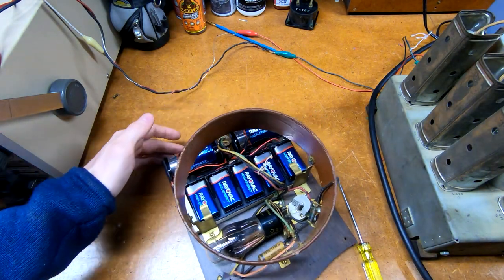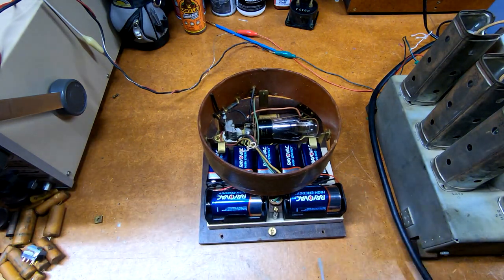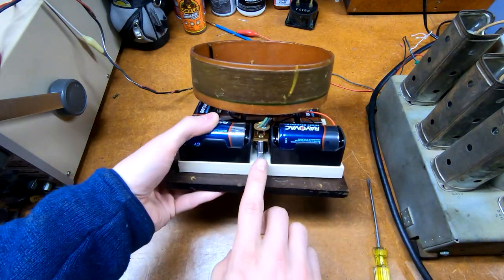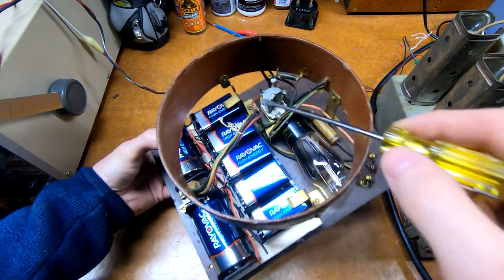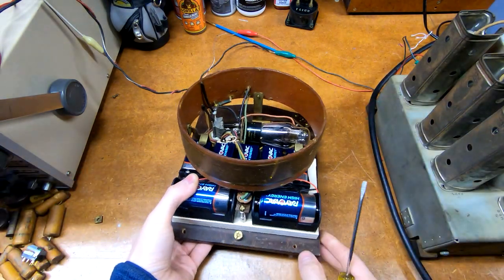Now, the original battery pack did hold in place with 3 brass fingers, one of which I've had to omit because it would be right in the path of the socket placement. Originally, the socket was over here, and this bundle was actually tied to this bracket right here. I had to cut that to reposition it.